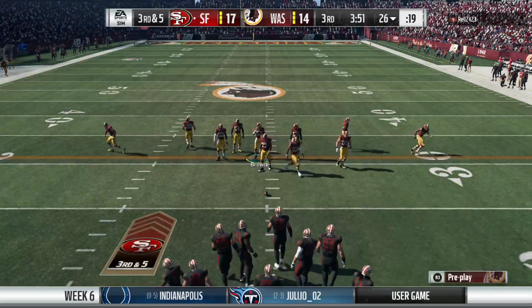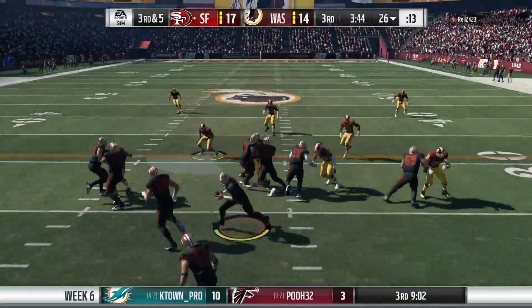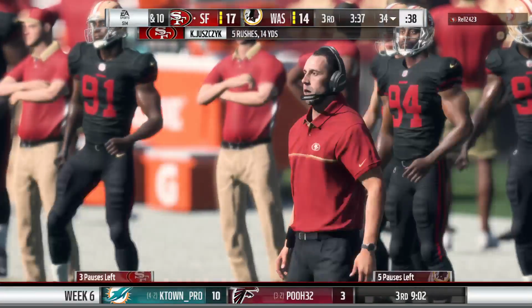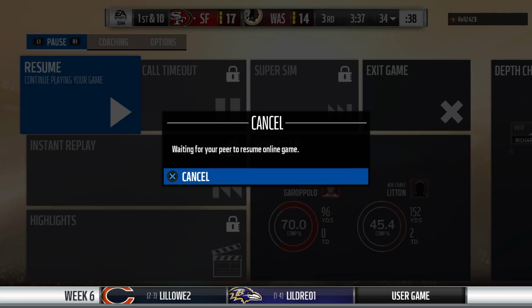The Niners on 3rd down. 2 for 5 to this point. This will be 3rd and 5. They've gone to their fullback quite a bit. He'll get it again. And he gets it to the 34. Good enough for the first.